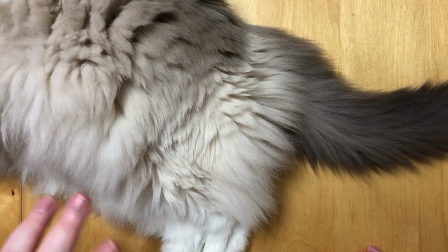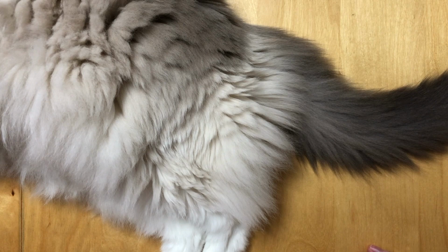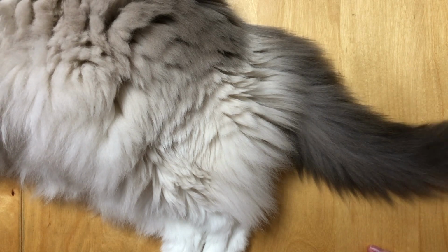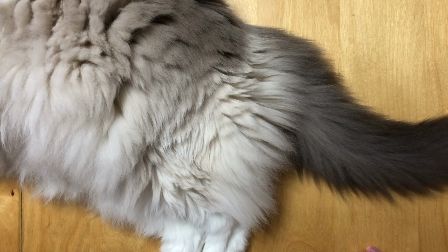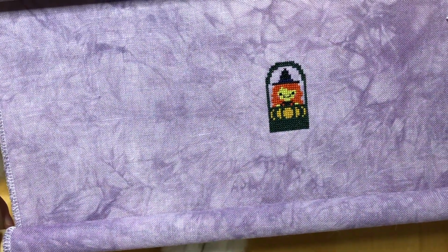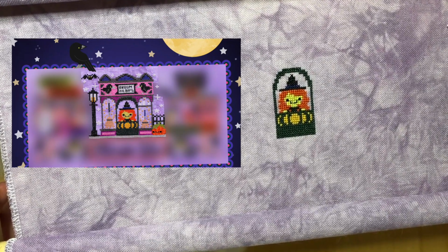So I started it because the first pattern dropped 4 days ago, and for me it's a pitiful start, so my apologies. But say hello to little Hilda. This is my start on the Frosted Pumpkin Stitchery Midnight Way, I think it is. Yeah, it's Hilda's broom shop.